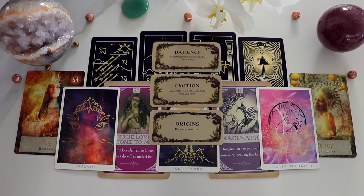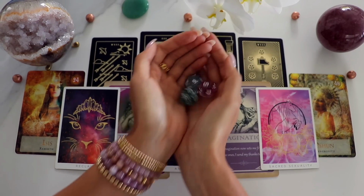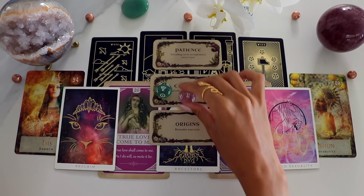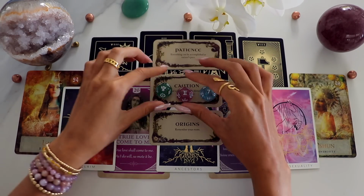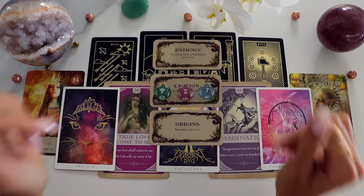Okay, let's get our Astro Dice and let's see if we can get any last info on this reading for you. So we have Pluto in Gemini. Ooh, that's interesting. And then what do we have over here? The 7th house. Ooh. So Pluto in Gemini in the 7th.